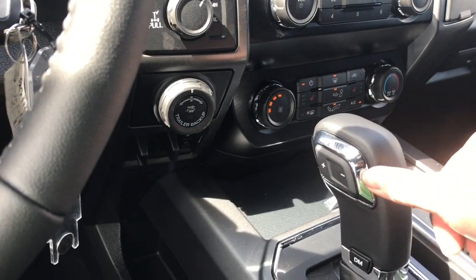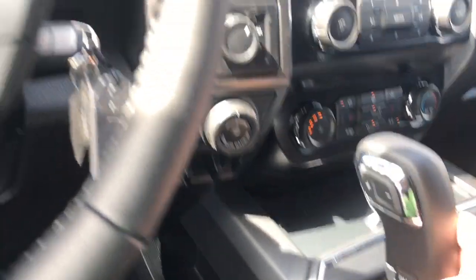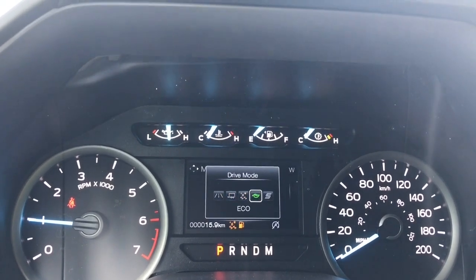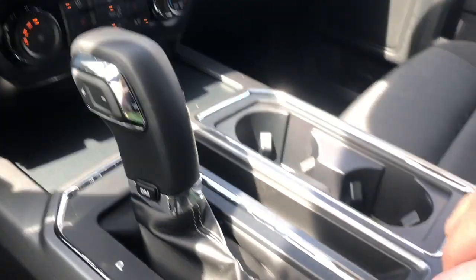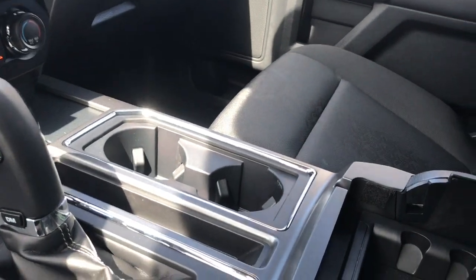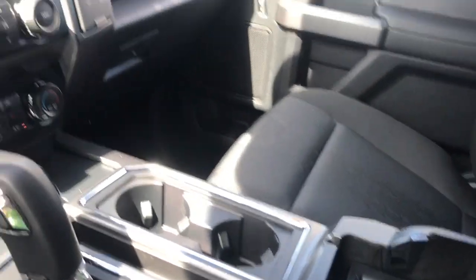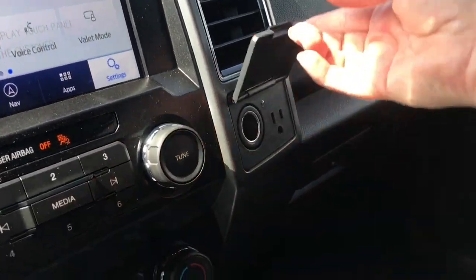You have an automatic select shifter, and you're also seeing drive mode. And when you press that, it'll appear on your dash: normal, tow haul, snow wet, eco, sport, and back around again. There's a couple of cup holders there, and you can open up your armrest, little tray there, take that out. There's lots of room, and a 12 volt down there. Close it all up. Off to the side is your 12 volt and 110.